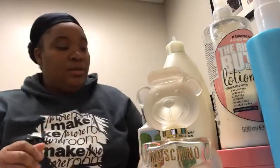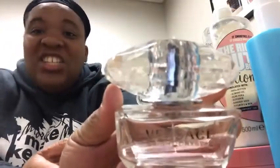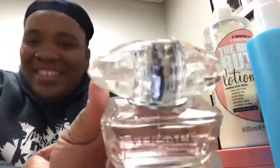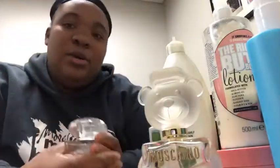The other perfume that I use, I did the same experiment with. It's kind of annoying, but I have to. This is Versace. I went to the store, asked for samples, smelled it, went back, sprayed it, did my activity, took a shower, sprayed it. I had to fall in love with it for me to buy it.